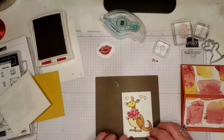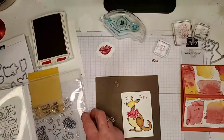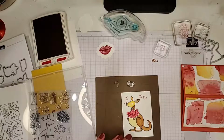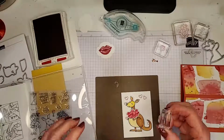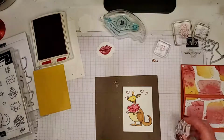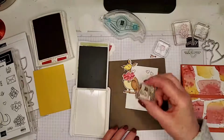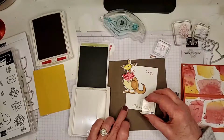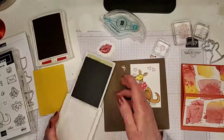That's the background. Now, what I might want to do as well is a little bit of grass on here. So let's take out, there's a little stamp with grass on it. Here it is. I mean, we want this kangaroo to be grounded, not floating up in the air. So let's pull down some green ink, and I'll use, let's use Pear Pizzazz color. And we'll do a bit of grass on here. Okay, and then we'll have the kangaroo just sitting on the grass there.